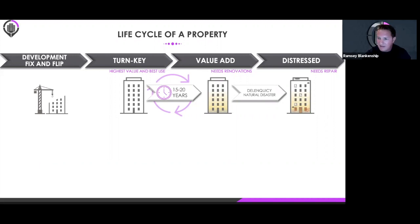Some have tenants inside of them, but just don't perform at a rate that it can even afford its own repairs. Some of them are completely condemned. And the only way to get it from a distressed category back into the life cycle, the beginning stages of the life cycle, is via fix and flip.